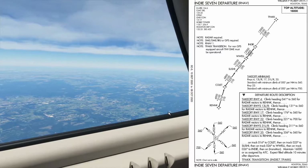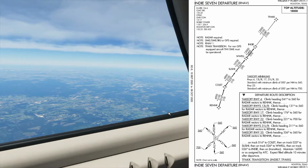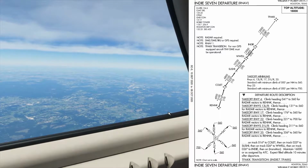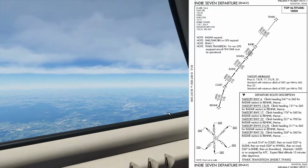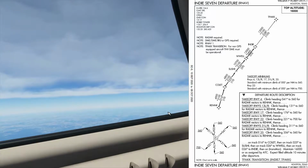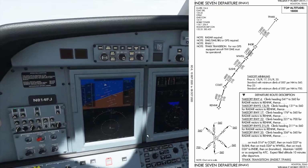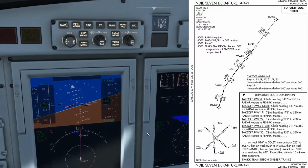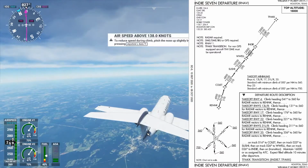Not really sure on it. So I'm thinking if they tell you to climb via the Indy 7, then the 16,000 is as high as you could go, and then they would tell you the rest of the way. That's the way I interpret it. I'm not sure on that though, but we'll say we climb via, and then they told us to climb on up to 280. All right, we're making another turn here. We are heading for Sushi. Let's hop back out of the airplane. Take a peek.